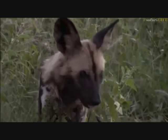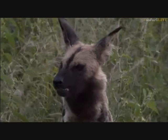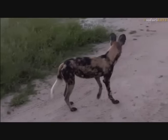We'll try and catch up with them again. They're still just moving slowly up the road. Actually, oh, we've got Limpy Lou. We've got a limping wild dog over here, just the one walking past the vehicle. Which is not a problem. You can see a little bit of a limp. They heal very, very quickly.